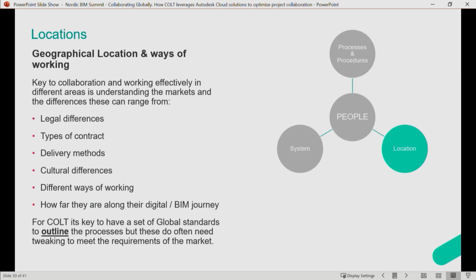Like us in this room, if we're conversing, I'll probably talk, you might interrupt halfway through and start talking back to me. In Japan, no, you can't do that. You talk, they wait, think about what you said, then they retort. So it's learning stuff like that and how people work differently. Not necessarily better, but different. And how far they are along their digital and BIM journey. This last one's a massive one, because globally it's very different. Japan is 4 or 5 years behind the UK and Europe, I would say, roughly. But at COLT, it's all about us trying to get them to go on the journey, pulling them up and getting them up to speed.